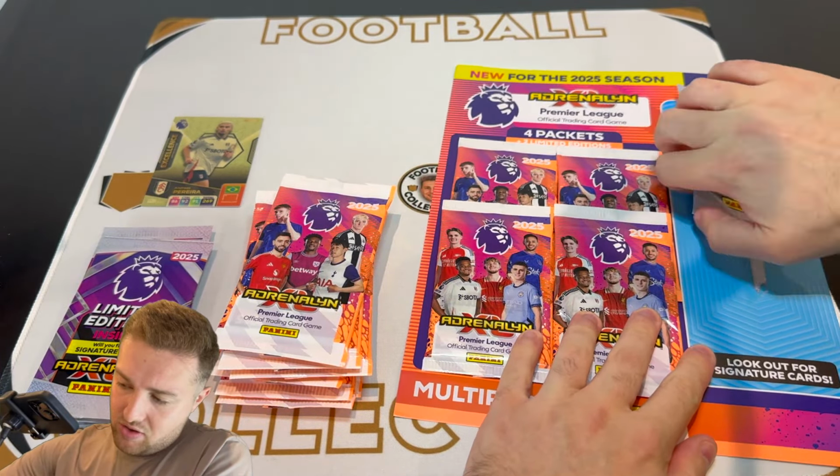Pop that down there. It's not one we've seen too often. We've got Kevin Bassey Powerhouse, Scott McTominay, Portman Road. We've then got Fulham's Timothy Castagnier. And we've also got Martin Odegaard, Alex Iwobi, and Christian Romero. Love that. 2 to go, and then we get on to some limited editions, everybody.